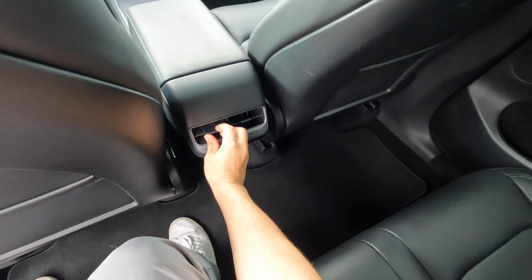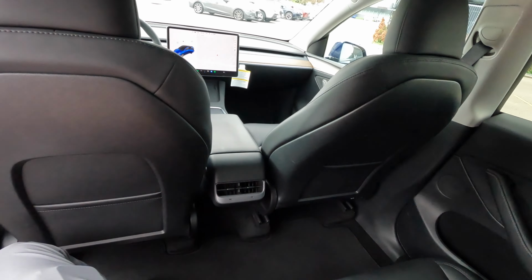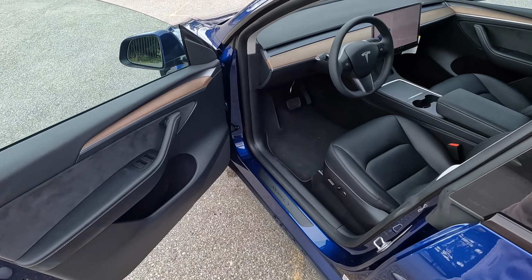We also have the rear climate control vents, but we don't have temperature settings. Maybe that's in the giant iPad screen at the front. And then we have the two USB-C ports for charging. Other than that, it's pretty simple, not much to it. Hopping into the driver's seat. Guess I'm getting used to those door handles.